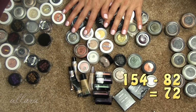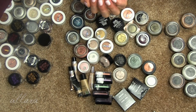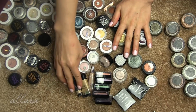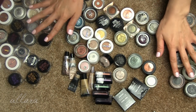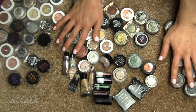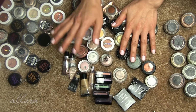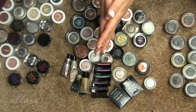I have eliminated more than half of the collection. I am very satisfied with that. Now, 72 cream eyeshadows, still never a practical number, but I'm not gonna beat myself up about that. I am really happy with cutting down on all of these. A lot of these will be back to MAC'd. A lot of these are easy to clean out and do normal recycling, and a lot of these can still be used by other people, friends and family, still very viable. So very satisfied with that.